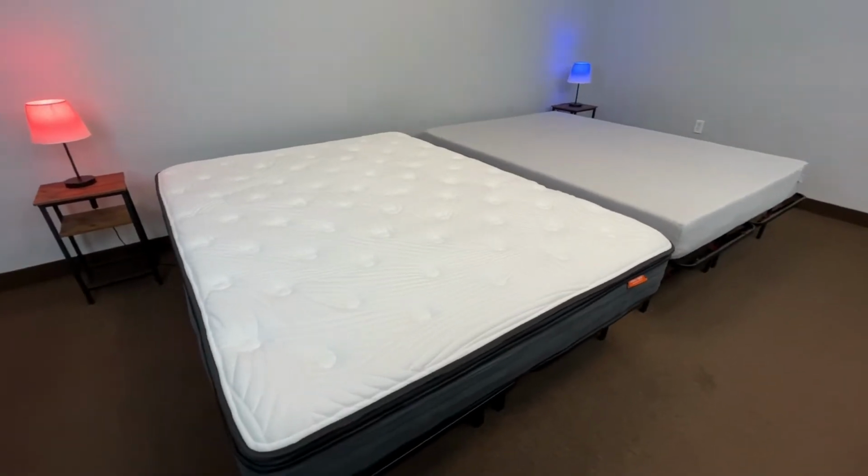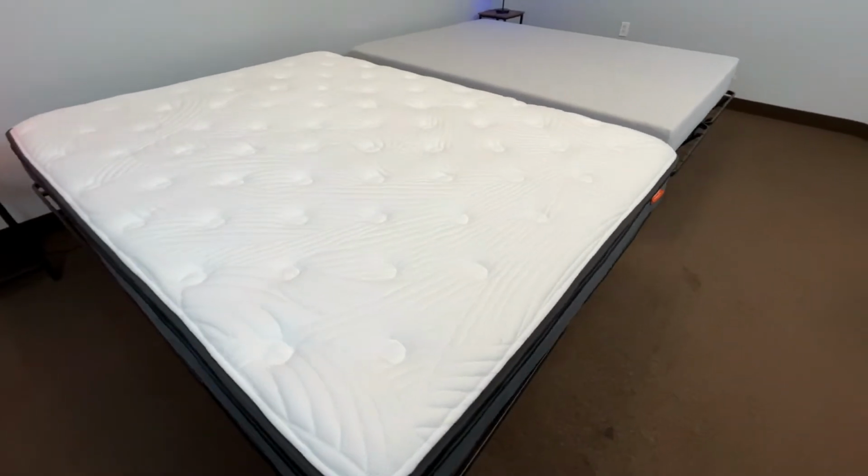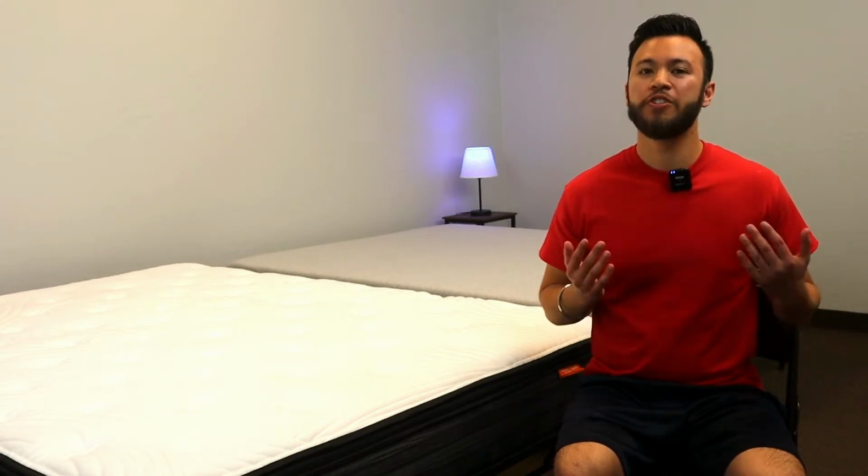But that being said, the SweetNight Twilight mattress is probably going to fully expand a little bit faster due to it having a spring base instead of a foam base like the Tuft & Needle Nod. But regardless, you should still be able to use both of these mattresses within 2 to 3 hours of opening them. Just know that in order for the mattresses to fully expand and for the odor to go away completely, it can take up to 72 hours.